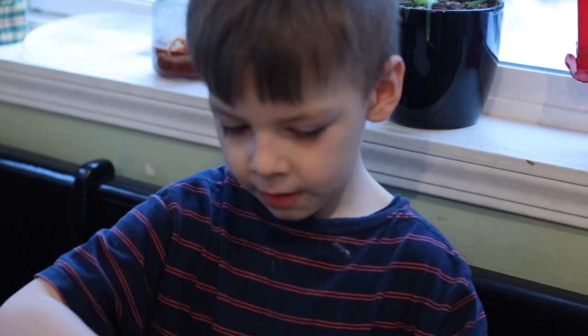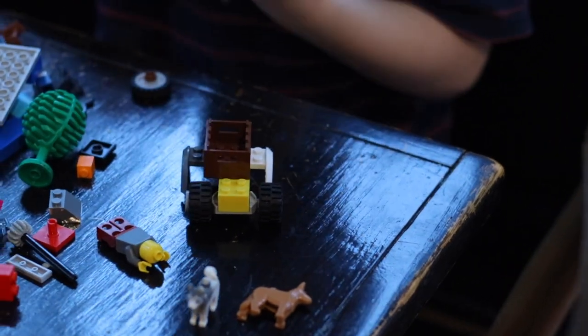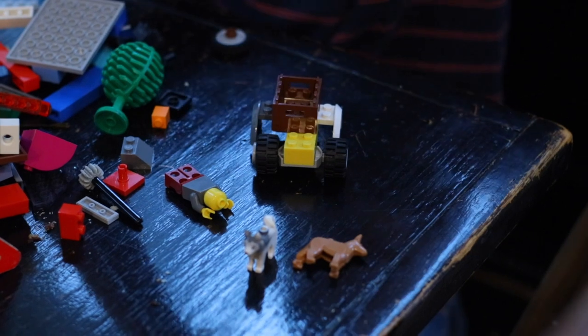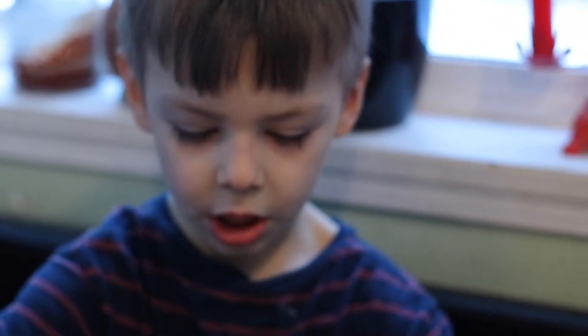What are you doing? Build Legos. Building Legos? What are you building? Oh, I'm building a dog with some, so her running and we'll carry this. Oh, you're building the carriage? Yeah. Cool. Carriage. You don't call it carriage. What do you call it? You just call it a trailer. Trailer, okay. Yeah, because the dogs pull them.